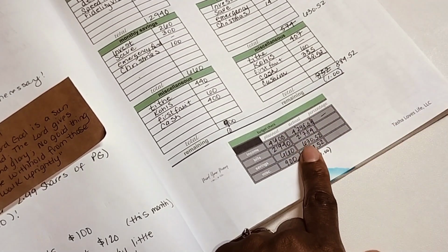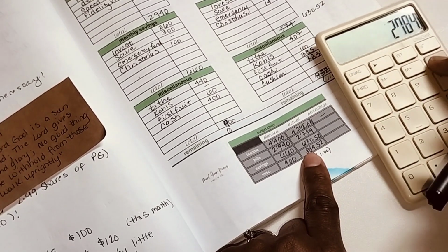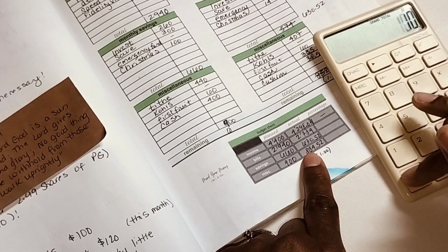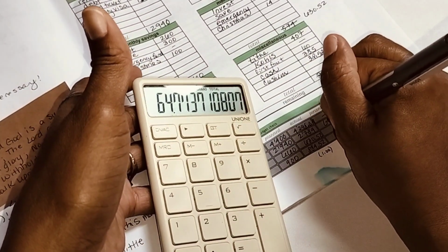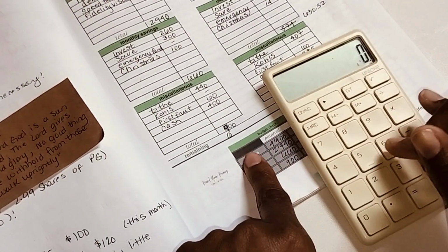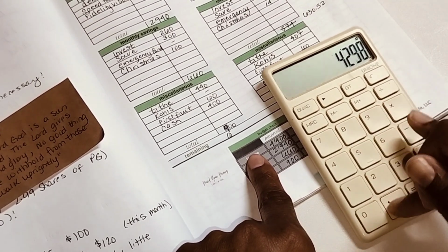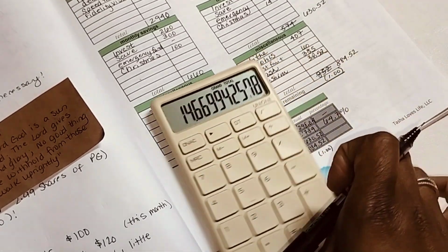And we're going to do the percentages because I like seeing the percentages. So bills, $2,784 divided into 4298.04. Multiply that by 100 to get 64.7%. That's high. Okay. Savings. 630.52 divided into 4298.04. Multiply that by 100 to get 14.6%.